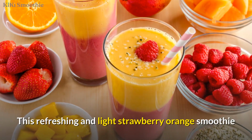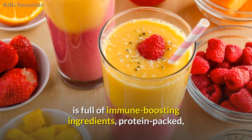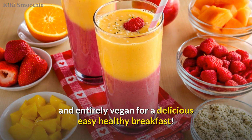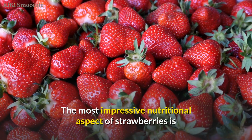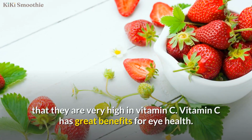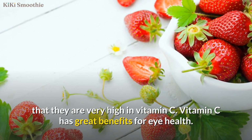This refreshing and light strawberry orange smoothie is full of immune-boosting ingredients, protein-packed, and entirely vegan for a delicious, easy, healthy breakfast. The most impressive nutritional aspect of strawberries is that they are very high in vitamin C.